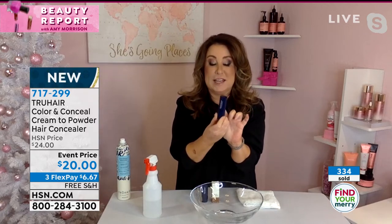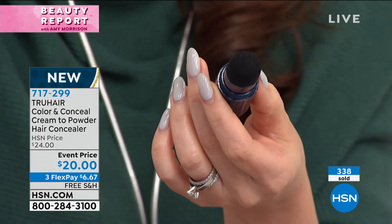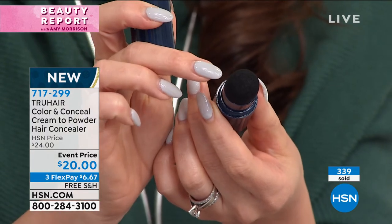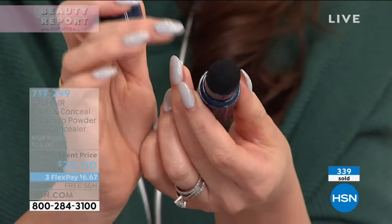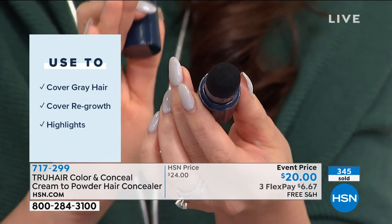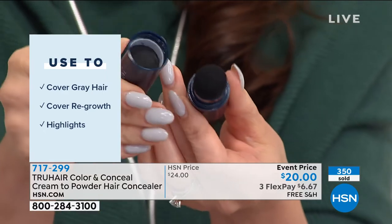And this little container here, it looks little, but this is about 3 months, Tina, right here in the to-go version. Again, it's $20 for the world launch today. This is gonna be that sponge applicator, no mess. This is gonna go in right where you want it and stay where you want it. It is waterproof, just like what Chelsea was saying. This only comes out when you're ready to wash it out with shampoo.